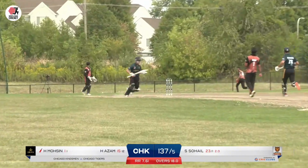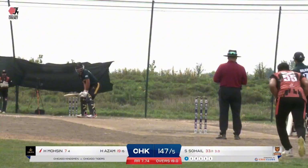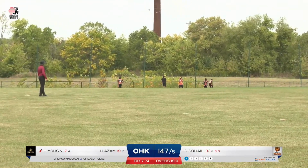Goes down low and angles it towards fine leg. Is that going to be 4? It is trickling towards the fence. Innings with his last over, the last over of the innings as well. Mohsin on strike. That has been smacked down the ground.